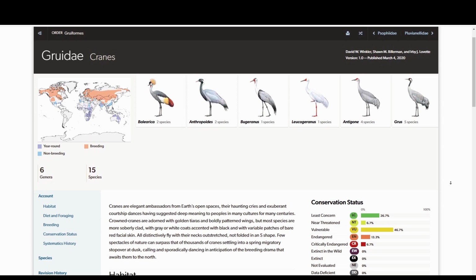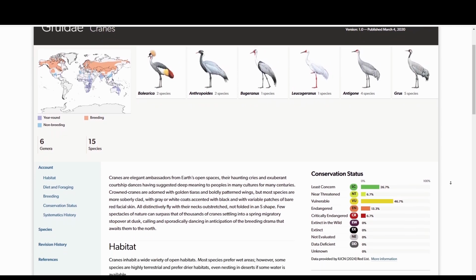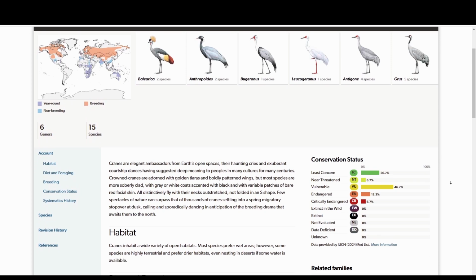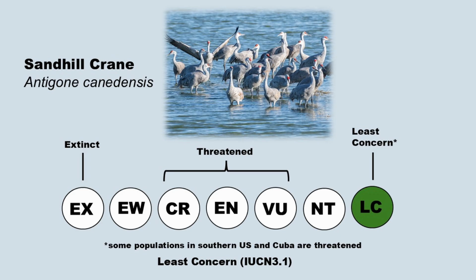Worldwide, there are 15 species of cranes in the family Gruidae. 3 of those species have populations that are considered secure, with the sandhill crane increasing in number in North America. Their conservation status is of low concern. However, some isolated populations are threatened.